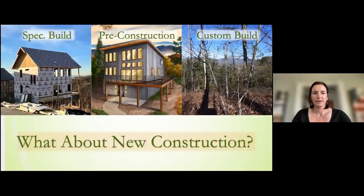So starting on the left, we've got what's called a spec build. This is a property where an investor or a developer or a builder has purchased a lot. They've developed a plan. They are financing the build. They are building the house. And when the house is complete, it is going to be sold. They are speculating on the property being worth more than they are going to put into it.